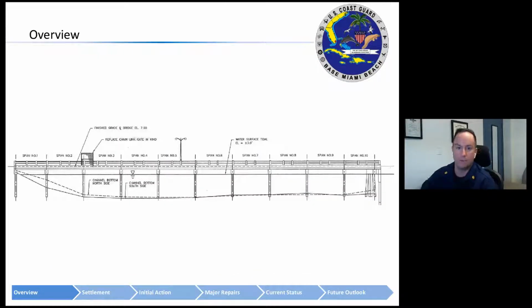Okay, so here you can see an overview of our bridge. The Base Miami Beach entrance bridge is approximately 300 feet long. It is a 1-lane roadway bridge, 22 feet wide. It consists of 11 bents at 32-foot typical spacing. Bent 1, or span 1, is a little longer now. Each bent consists of a 30-inch by 30-inch cast-in-place concrete pile cap with 4 18-inch square pre-stressed concrete piles driven to roughly 60 to 70 feet.